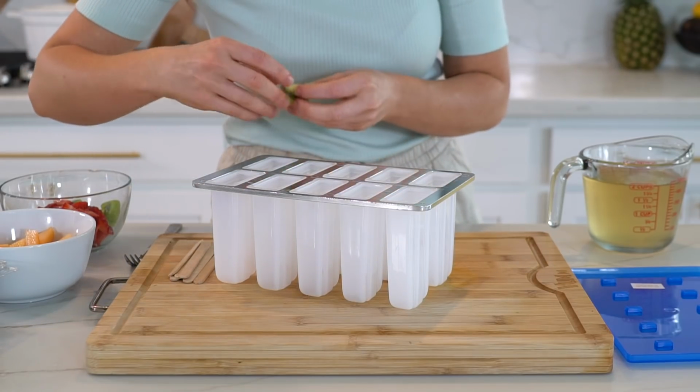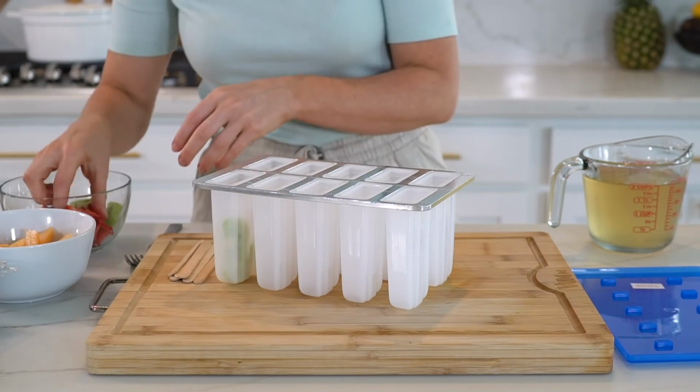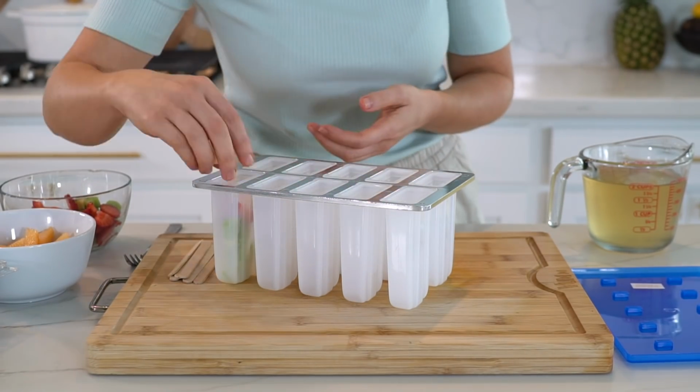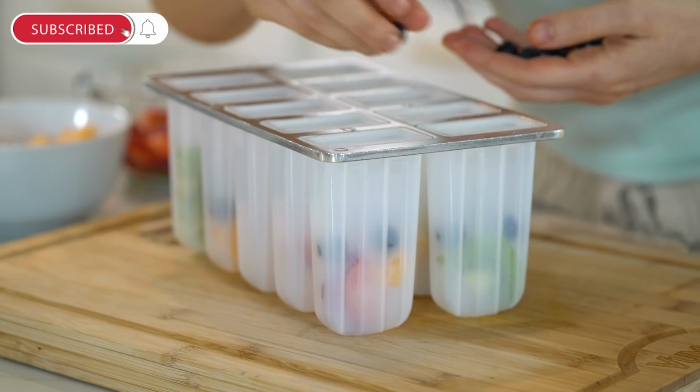And then it's as simple as adding the fruit into your popsicle molds. I'm also adding in some blueberries for extra vitamin C. And I filled the fruit to about 1/2 inch from the top of the molds. Now you don't wanna pack the fruit in too tightly, just sort of randomly drop them into the molds.